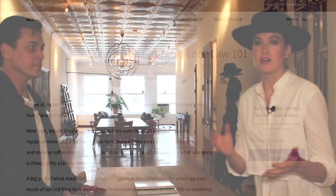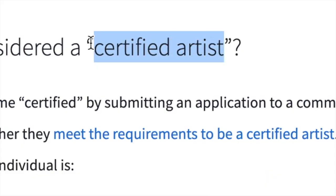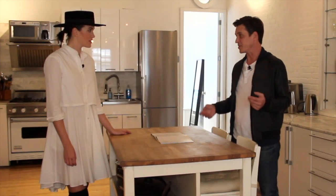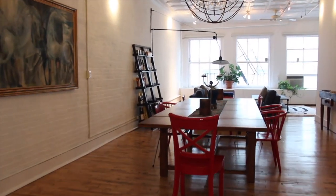Actually, can I pause you, because artist in residence means that they actually have to come in and file paperwork saying that they are an artist, show proof of what they do so that they're allowed to purchase in the co-op. Exactly. Back when the co-ops were established here, these cast iron buildings had tons of artists, and you could buy them for a fraction of what you get right now. So with the artist in residence, the prior owner was an artist himself, and he used these walls to display his artwork. So massive art hanging up on this white brick on both sides.